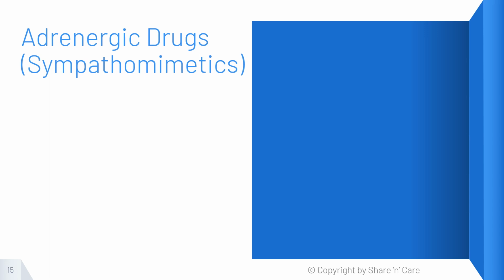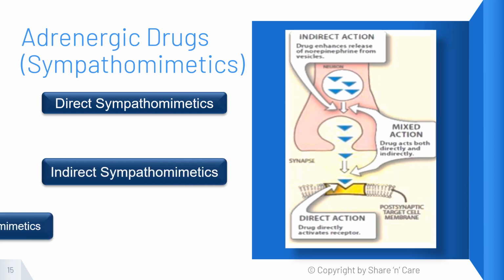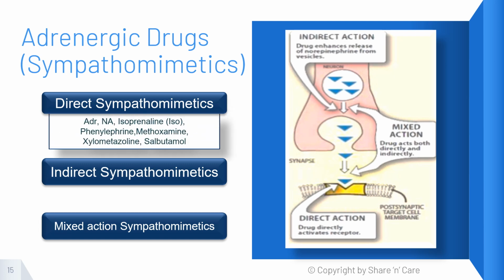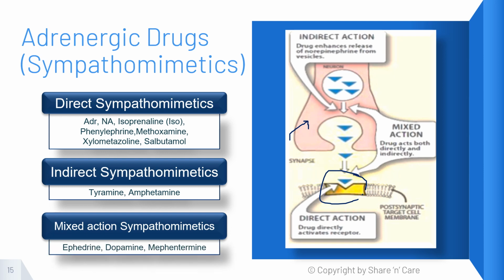The adrenergic drugs are the adrenergic agonists that stimulate a response of adrenergic receptors. They are also called sympathomimetics, as they mimic the functions of adrenaline on the sympathetic system. They have three mechanisms of action: the direct, indirect, and mixed. Direct sympathomimetics such as adrenaline, noradrenaline, phenylephrine, salbutamol, etc., directly go and act on the adrenergic receptors present on the postsynaptic membrane. Indirect sympathomimetics like tyramine enter the presynaptic membrane and enhance the release of neurotransmitter from the storage vesicles. The mixed action sympathomimetics like ephedrine, dopamine, etc., can act both directly and indirectly.